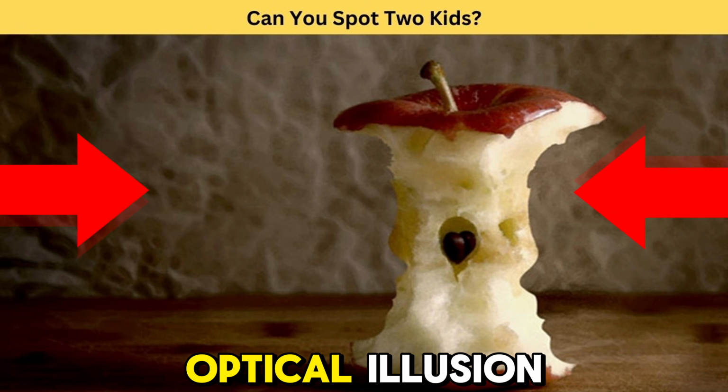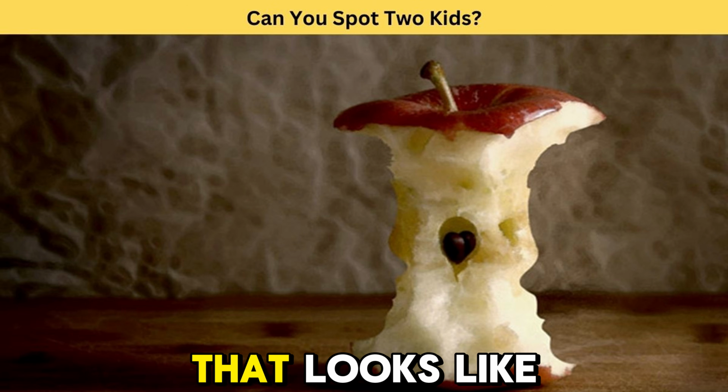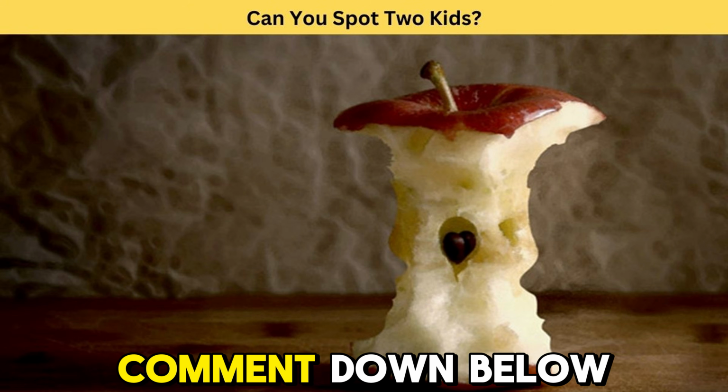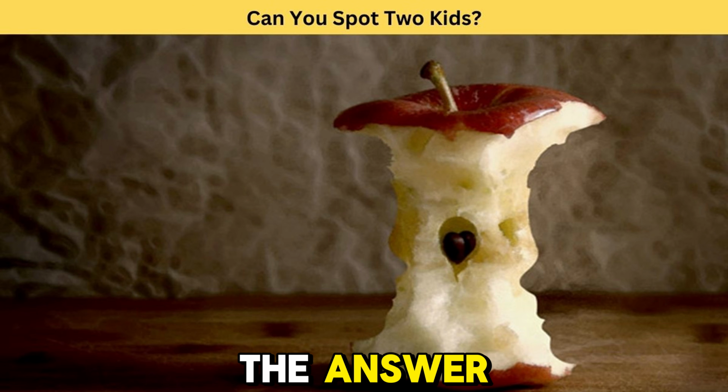Next, I have a super cool optical illusion. So we have this picture of an apple that looks like somebody ate it. Now, I want you guys to find 2 kids hidden in the photo. Comment down below where they are before I reveal the answer.